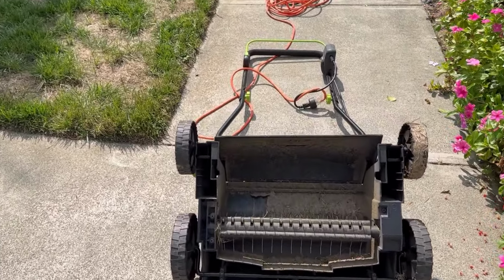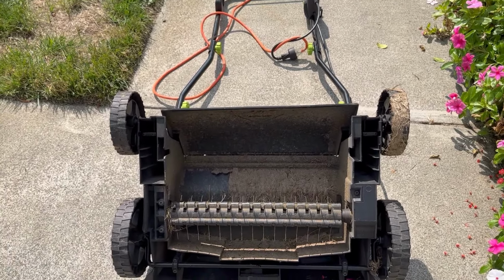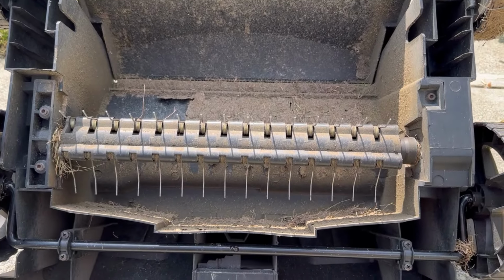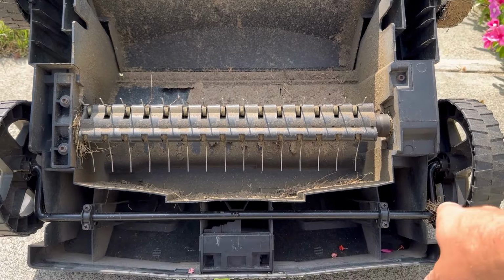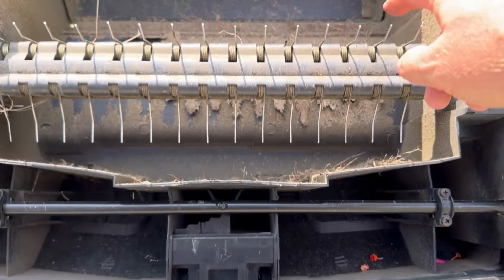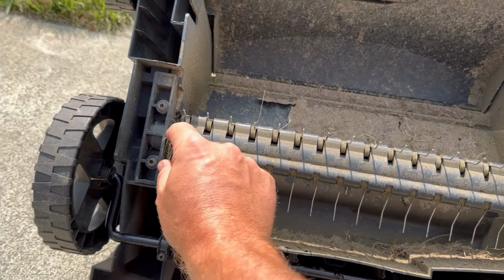All right, so I have the wireless on now. I'll flip it over here in a second, but this is basically what a dethatcher is. It's a power rake. It is hooked up to power now. I'm not going to get in here and touch it. We flipped it over. Basically, the adjustment for the wheels is right here. All it does is lower or raise these. When we hit the power button, these are going to spin rapidly.